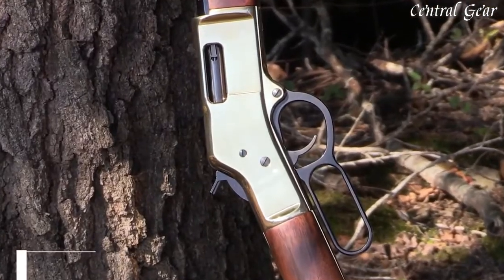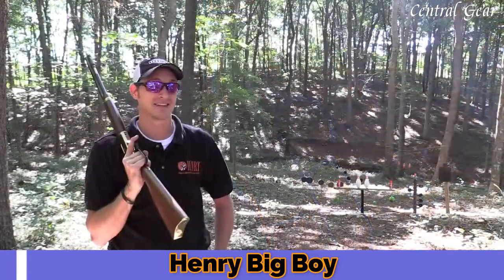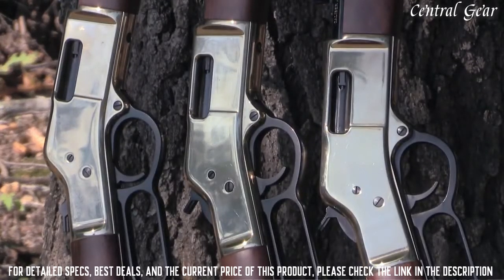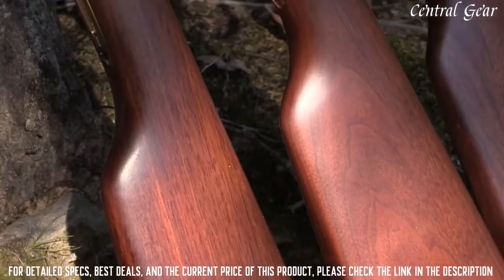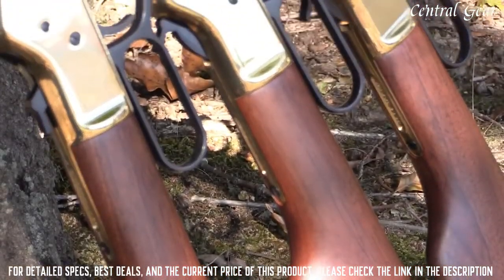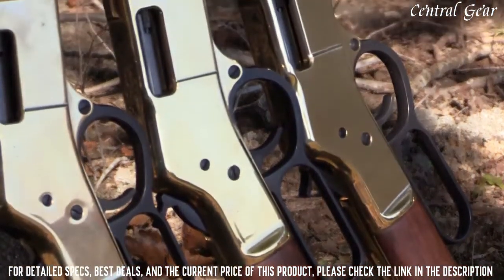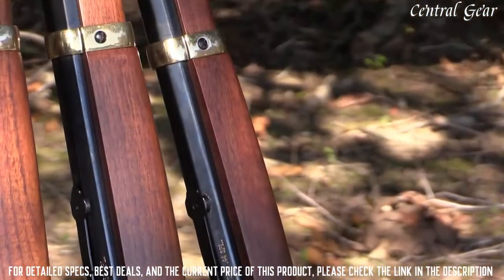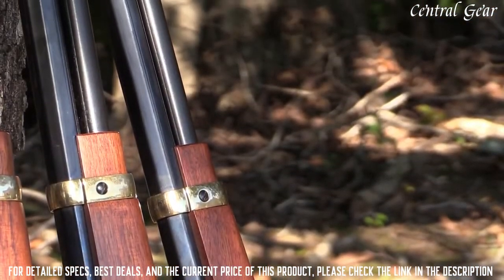When you go into a gun shop, you automatically recognize AR-15s, AK-47s, and looking at this brass receiver, you immediately identify it as the Big Boy. Another feature of the Big Boy Henry rifles is that they are SAS approved. They have long been respected among the single action shooters and their sport.